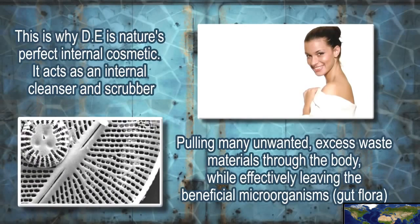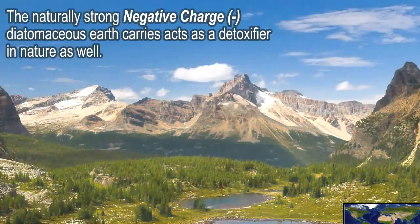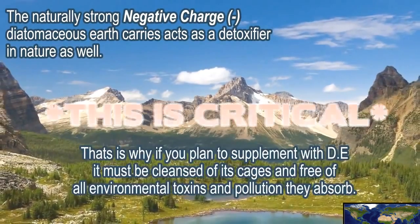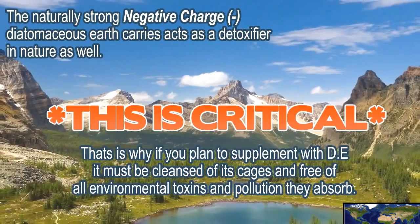It acts as an internal cleanser and scrubber, pulling many unwanted excess waste materials through the body, while effectively leaving the beneficial microorganisms. The naturally strong negative charge diatomaceous earth carries acts as a detoxifier in nature as well. That's why if you plan to supplement with diatomaceous earth, it must be cleansed of its cages and free of all environmental toxins and pollution.